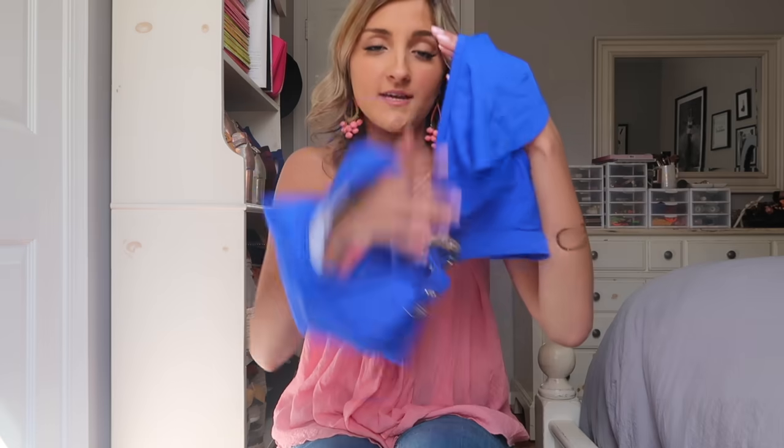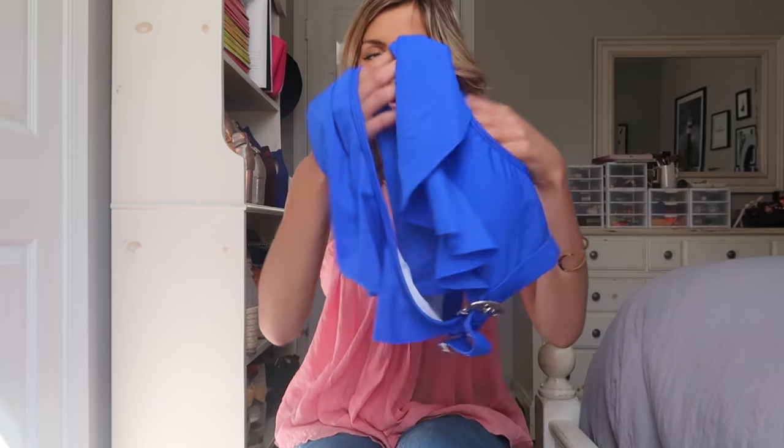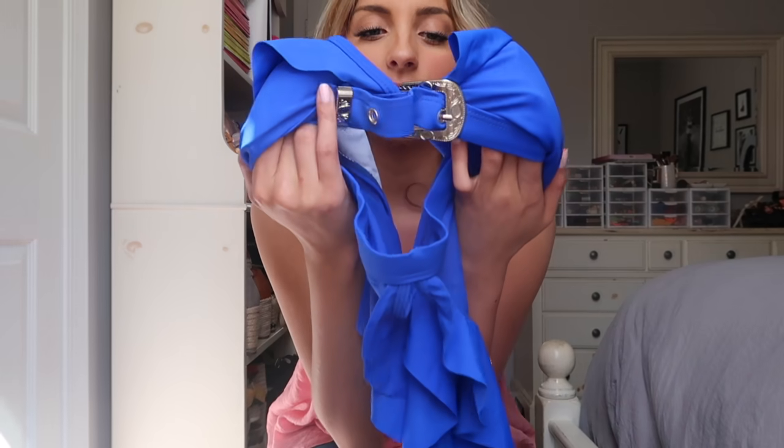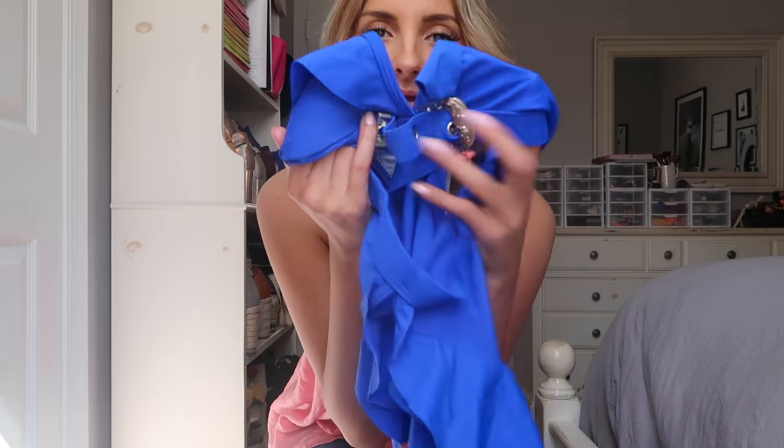Just looks like this. It's got a very deep V to it. It's more of a plunging style, but because of the buckle that I'll talk about in a second, it's not like, oh my god, my boobs are spilling out of it. The most adorable ruffles cascade on the sides, and then the back looks like this. It's got a V to it. There's no clasps or anything, but this is the belt, and I just love the Western style to this swimsuit. I think how cute, and you can adjust this.